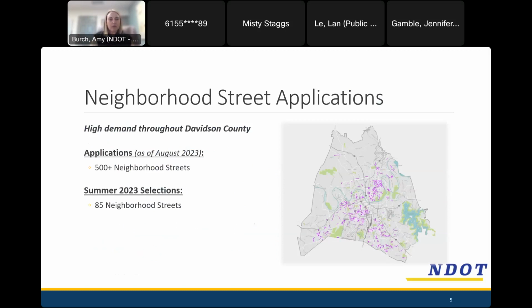Last summer, this program selected 85 neighborhood streets for the traffic calming program, and Westchester Drive was one of those streets. This was a larger selection than our typical selection because of some surplus budget that was identified by Metro Council and allocated to the traffic calming program. So we have a bigger grouping of streets that we were working with in that selection than typical.